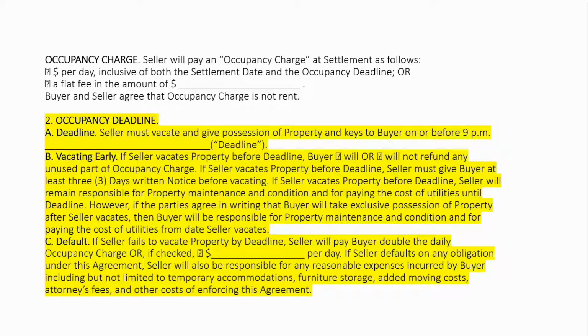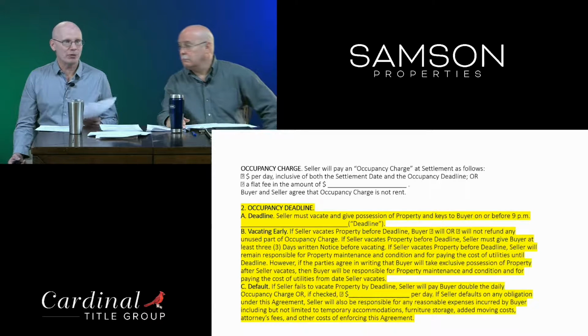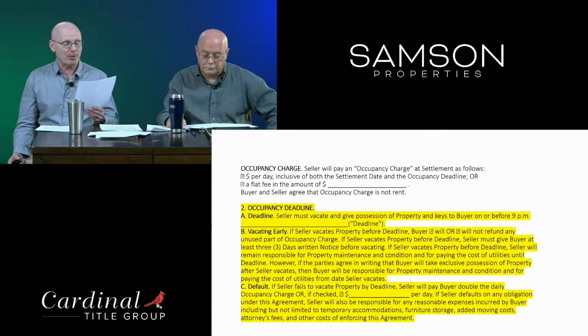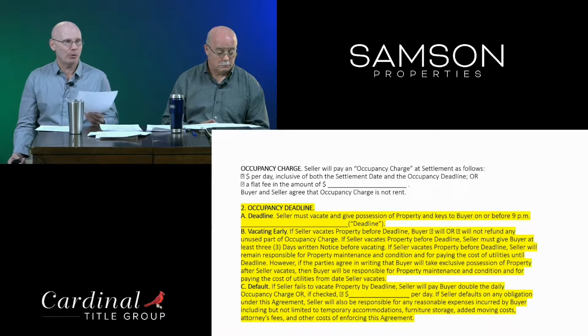So now we've always had issues, right, with when people vacate early. We're representing the buyer, our buyer's on vacation, and all of a sudden the seller contacts us and says we'll be out in 2 days, okay? So vacate early. If the seller vacates property before deadline, buyer will or will not refund any unused part of the occupancy charge. Now that was in the old agreement, right? But a lot of people never checked anything.